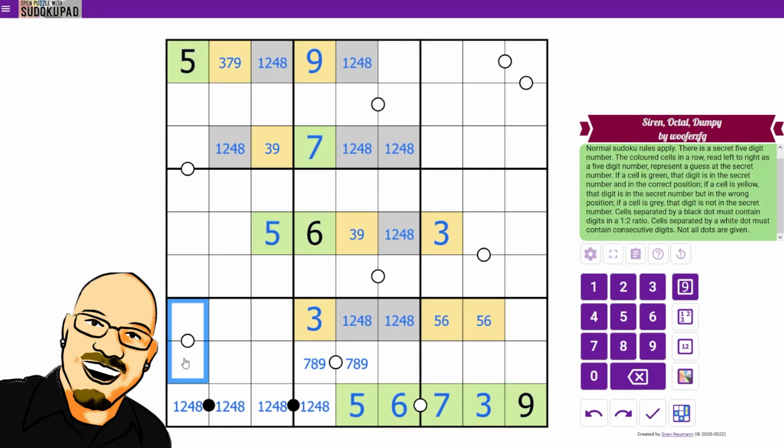I think if we're limited anywhere, we might come over here. So we've got 1, 2, 4, and 8. These need to be in consecutive order. So these must be 2 of those 3 numbers. This couldn't be 1 and 2 for the exact same reason that we had 1 and 2 over here. This could, however, be a 2, 3, leaving that to be a 1, 4, 8. So the options for this that they could still be are 2, 3.